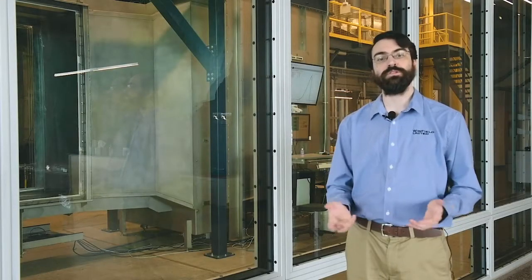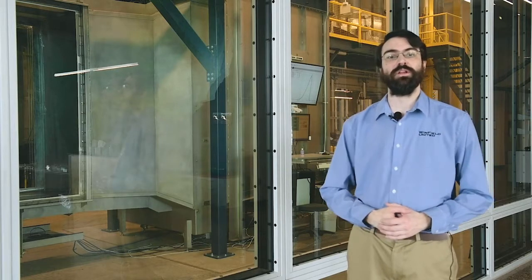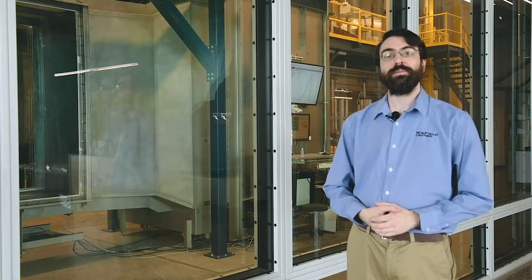Hello, I'm Dr. Stephen Fredericks, the Senior Research Engineer for Application Technology here at the WinField United Innovation Center in River Falls, Wisconsin. In general, I'm in charge of overseeing all the testing that we perform in the wind tunnel lab behind me. I invite you to join me as I walk through the lab and talk a little bit about the work that we've been doing.